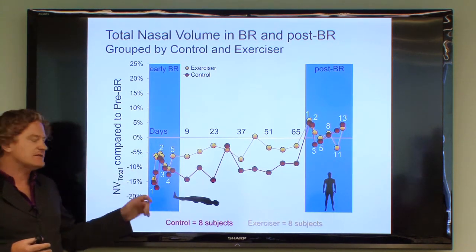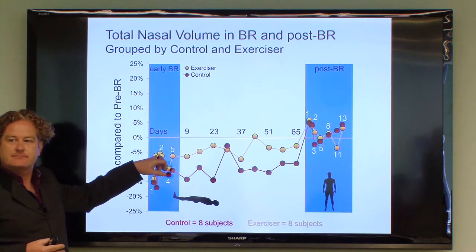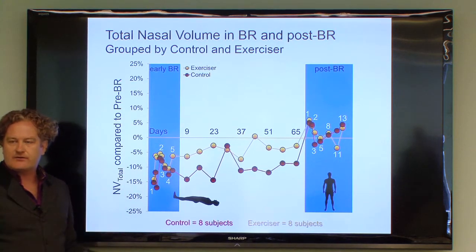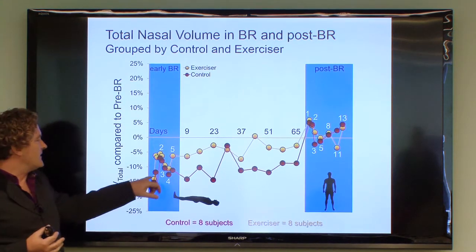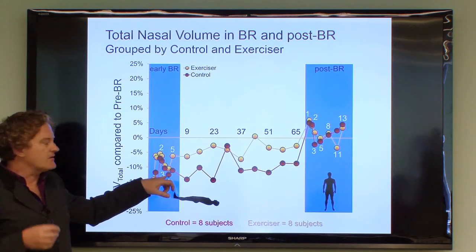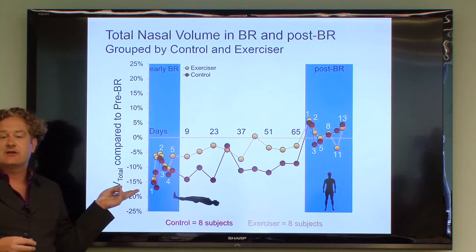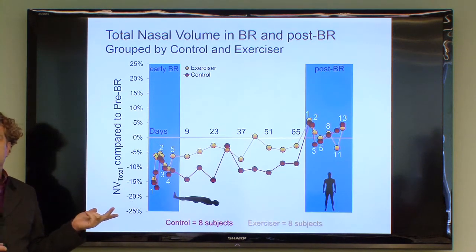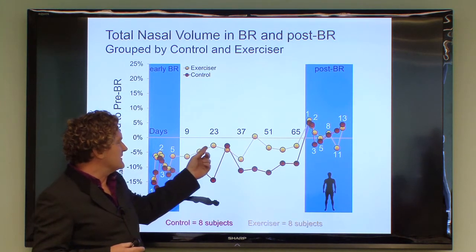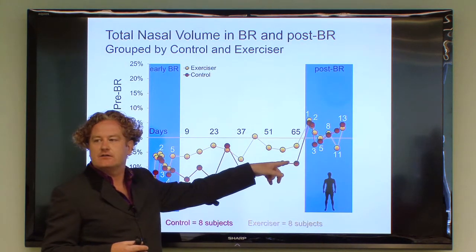But within 24 hours, they're starting to adapt. So on the second day, we see that starting to move back towards baseline. And then over the next few days, the body is still adapting, and there's a whole lot of different physiological processes going on. And so we see that returning again to more stuffiness in the nose. What was interesting here for us is that we weren't expecting there was going to be a difference between an exerciser and a non-exerciser. And what we found is that the exercisers' nasal tissue swelling was much, much less throughout the bed rest study, and almost returned to baseline by the end of it.